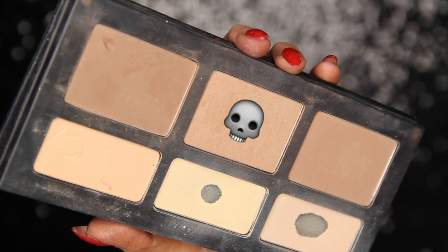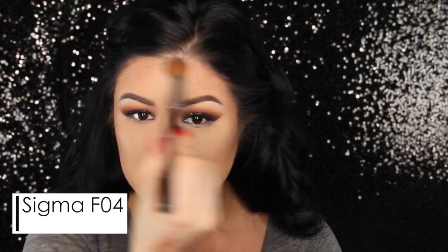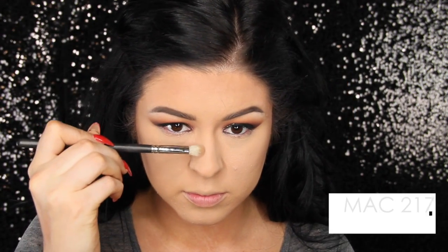Then I took the Kat Von D Shade Light Contour Kit again, and I took this brush from Sigma. I can't remember the name of it. I'll leave it here on the screen to contour the very back of my cheekbones. I really wanted a super structured contour, and I love this brush to do that. It gives me a nice sharp contour, but it's not harsh at the same time, if that makes any sense. I ran a little bit along my forehead and my chin, and then I started contouring my nose.